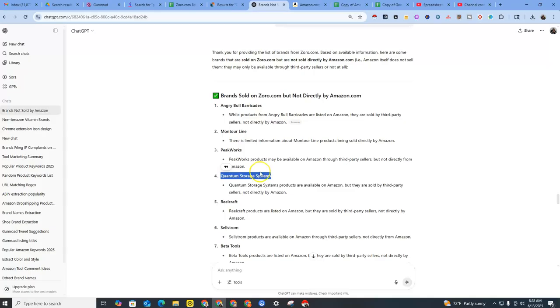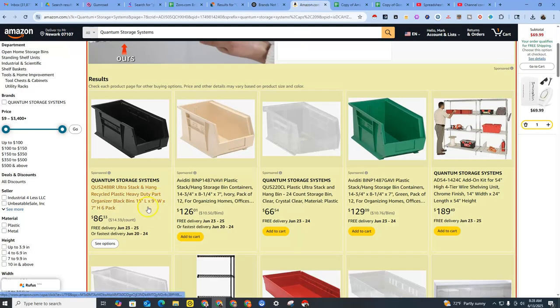I don't want to compete with Amazon, and I don't want to sell brands where the brand itself is selling it, where the brand owner is selling it. So it needs to be sold by third-party sellers. And Quantum Storage Systems satisfies that requirement.